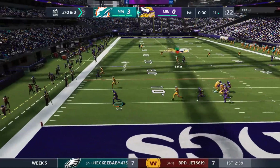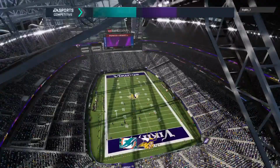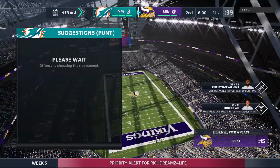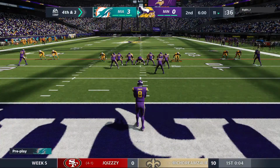Forced out to his left. And it will be incomplete. They couldn't hook up on what's going to be the final play of this first quarter. 3-0 after 1 on EA Sports.